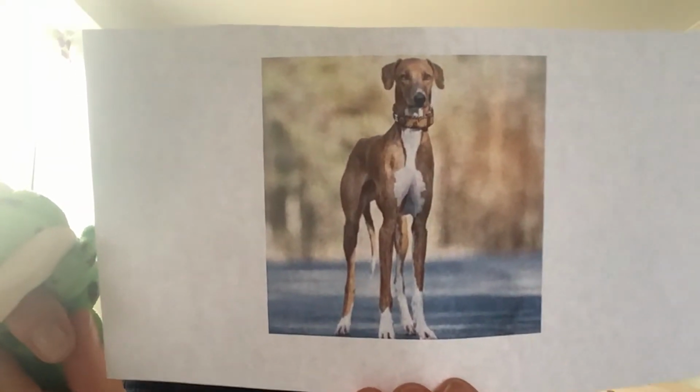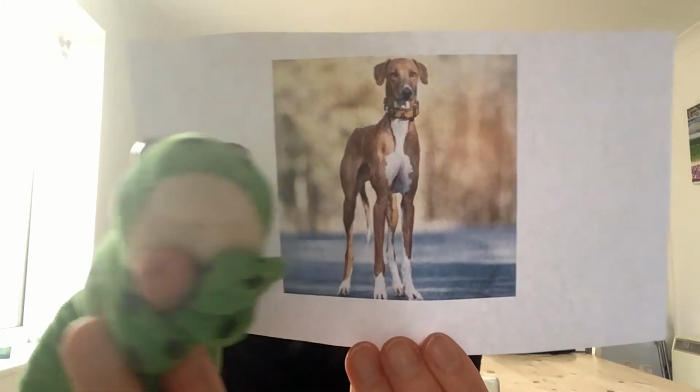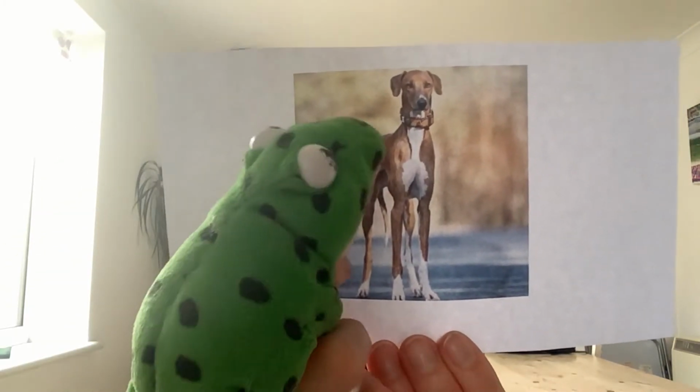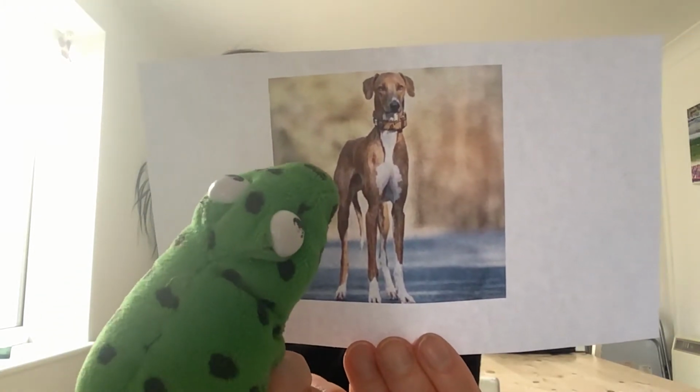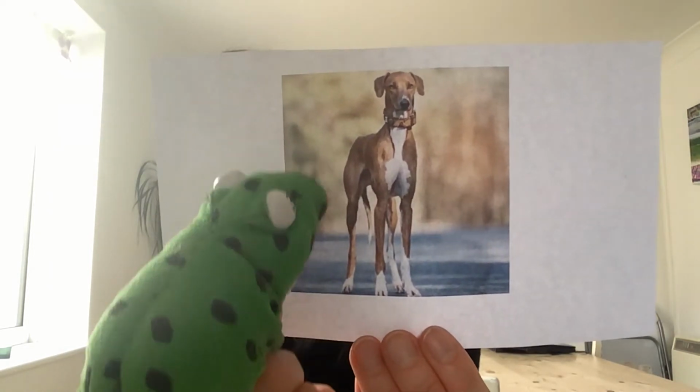He's getting another one. Oh, what did Fred see? He saw a dog. Yeah. And what do you notice about the dog? He has very long legs, doesn't he, this dog? Very long legs, Fred. Yeah. What other things did you see?